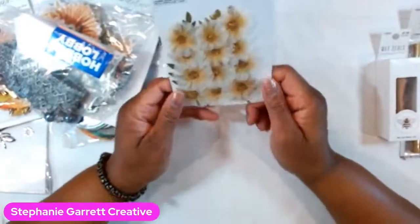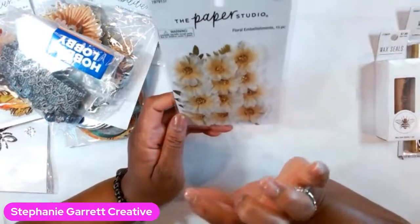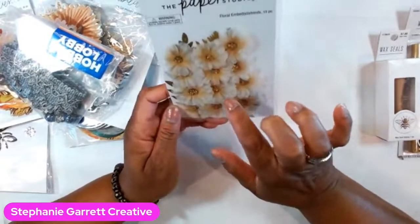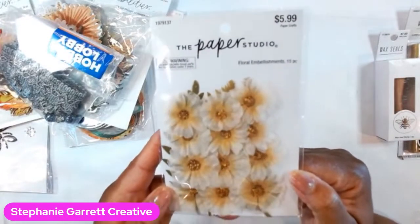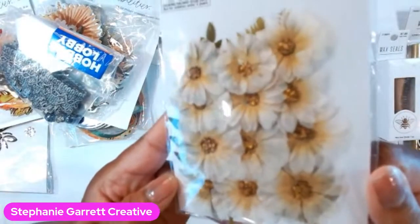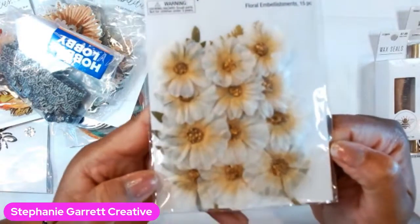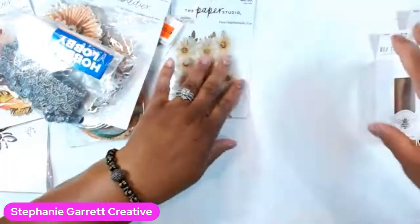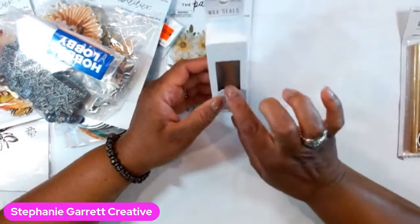$1.24. And then I love these flowers. I've been using these in my journal layouts, and I'll show them to you. I only have a few left in another package, so I needed one more, and they were 50% off when I got them. These are really pretty. Let's see, will it focus? No, not that one. Okay. And then, y'all, did I get this? Yes, I got this in Hobby Lobby.